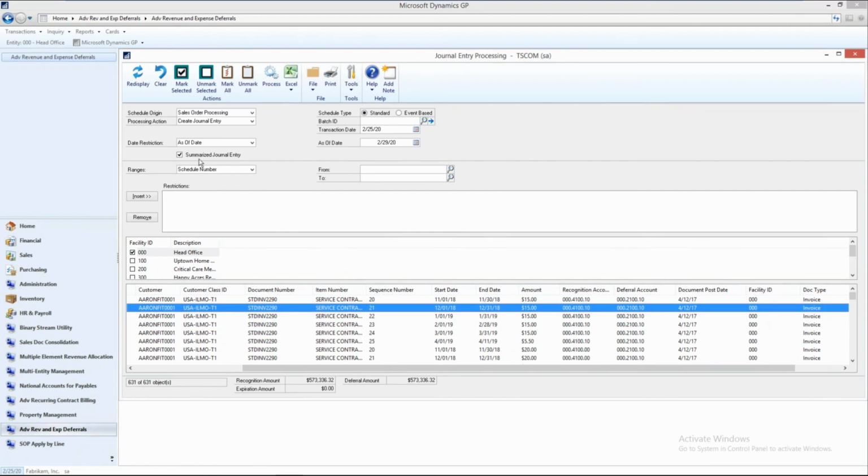So we've added this ability to create a summarized journal entry. Now what happens is we'll roll up the dollars in each of these accounts, create a single journal entry with all of the detail in there showing you exactly what the 631 items were to make up that $573,000. Because you know when you post a $573,000 journal entry, the auditors are going to want to see the detail.